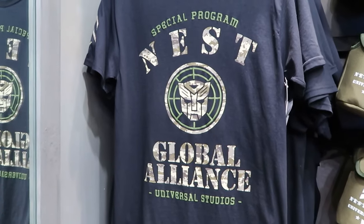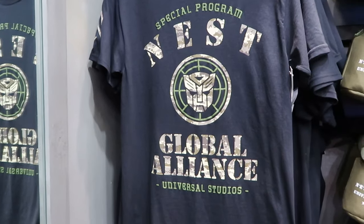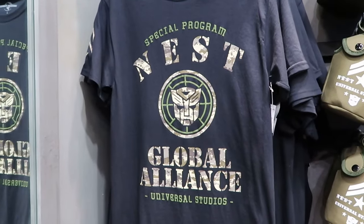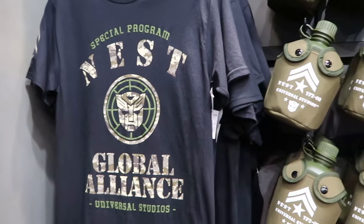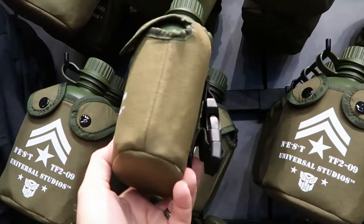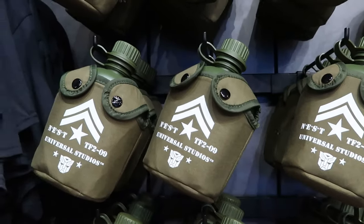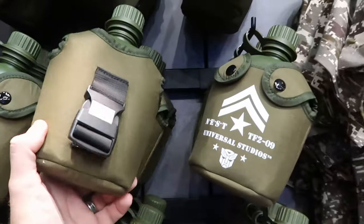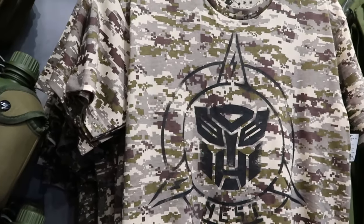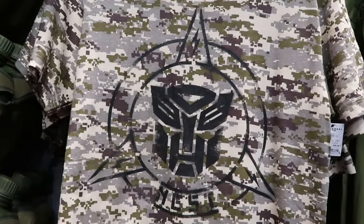Let's see what we have doing over in this section. This is a special program Nest Global Alliance Universal Studios shirt. Definitely a little bit of a tongue twister. An awesome graphic t-shirt though for $30. You could even get like your cantina for Nest. Again, Universal Studios. They do sell these basically in the same difference. They have a Jurassic Park one. That one is, let's see here, $20 for that. And then over here is like a pixelated camouflage t-shirt again with the Nest insignia. That guy there is $30.